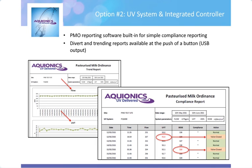On these sample reports that you see on the screen on the left, you see a report that generates flow rate and UVT trending reports. And these are just available at the touch of a button on that previous screen. On the right, you see a compliance report. This easily shows alarms from parameters that were outside of an acceptable operating range, as well as the action that was taken. So in this case, if you look, there's cases where the UV transmittance dropped below an acceptable range, or the dose dropped below an acceptable range. So not only does it show the alarm that occurred, but more importantly, it shows the action that was taken. In this case, a valve was closed.